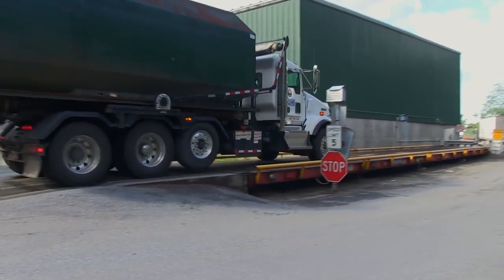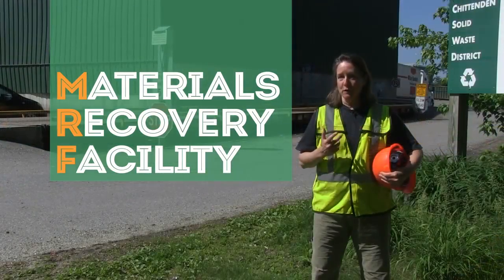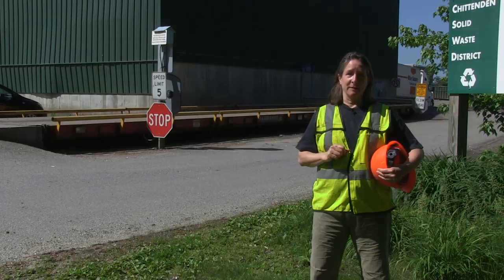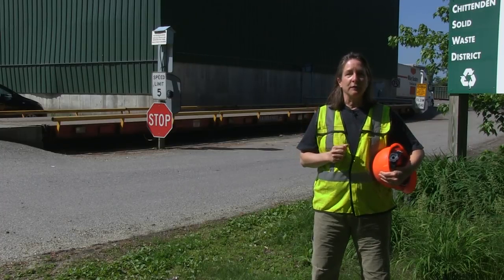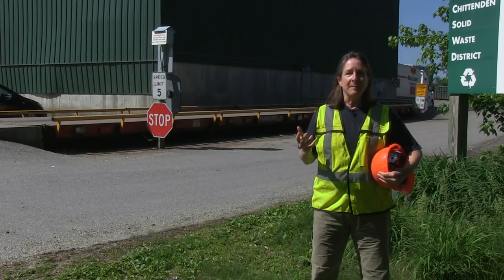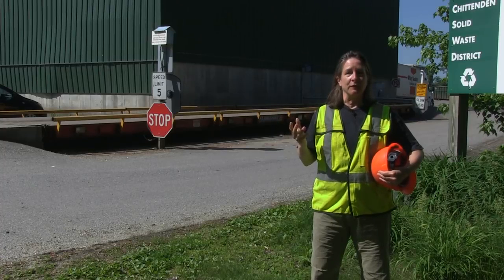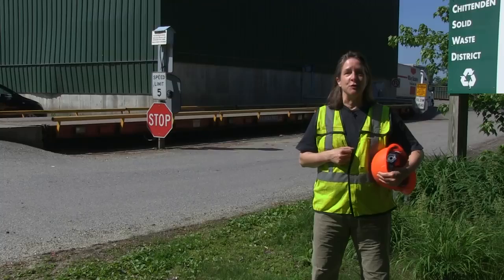This is the first stop on the journey, CSWD's Materials Recovery Facility, or MRF for short. Thanks to you, more than 80 million pounds of recyclables are processed in this building each year. They go through a wild series of spinning discs, speeding conveyor belts, whirling magnets. It's sort of like a Willy Wonka factory for recyclables. When they come out the other side, they're shipped off to market to be made into new products.